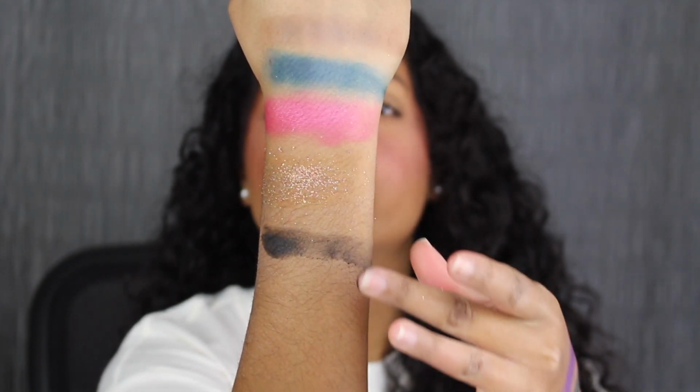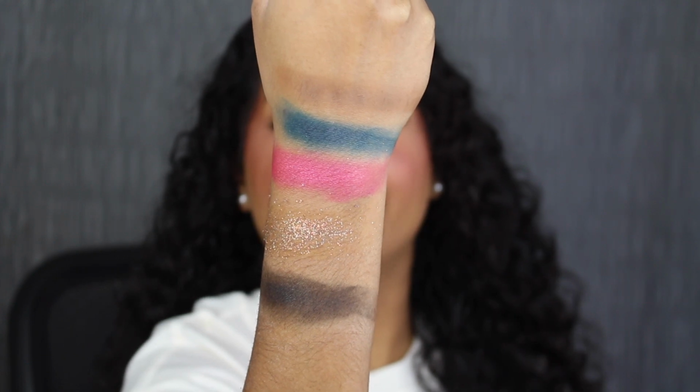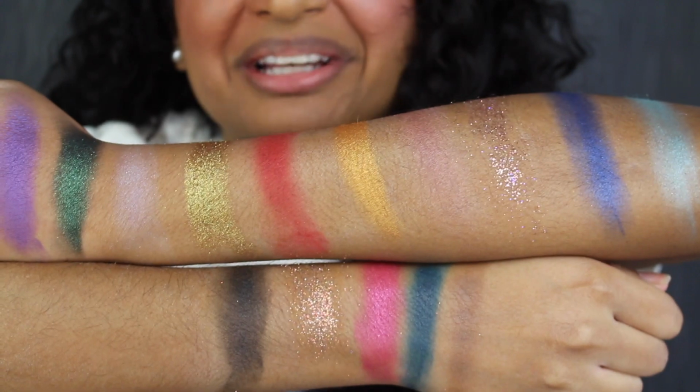Again, a little bit patchy. Again, I don't like how that black matte shadow blended out. Here's what all 15 shadows look like swatched on the back of my hand. Now we're gonna create a look using this palette.